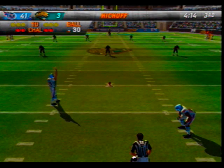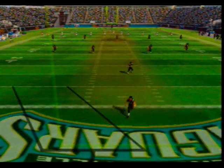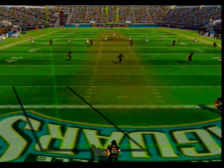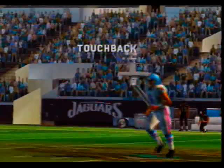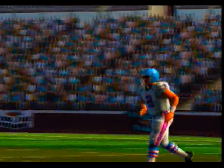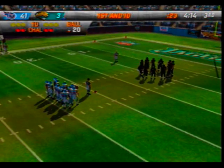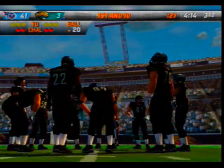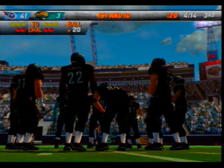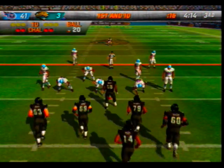Crosby in to kick this one off. Harmon back deep to return. That one is out of the end zone. Goes through the end zone. The defense forced the punt the last time after three plays. Ball on their own 20. Ball on the 20-yard line.